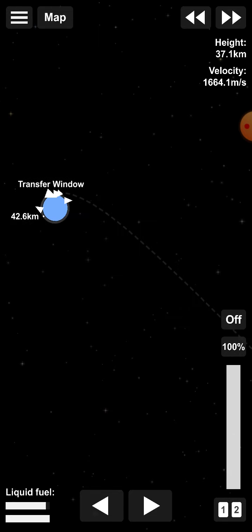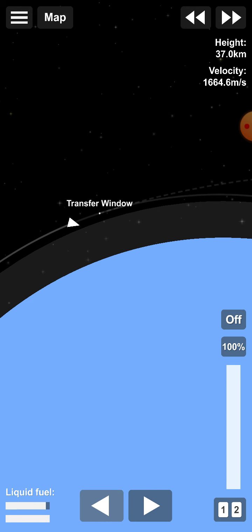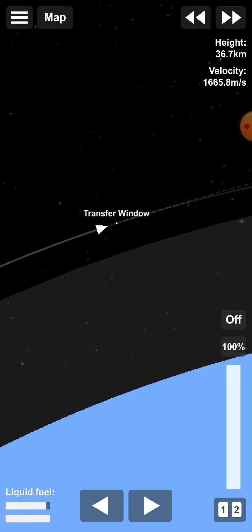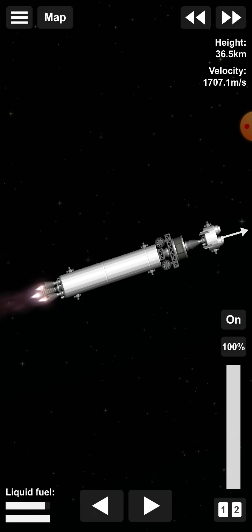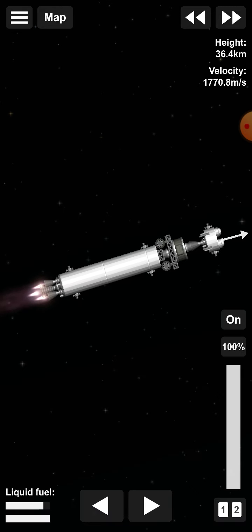Okay, we are now about to do our burn. We're going to speed up so that our orbit will crisscross with Mars. We're going to do ignition in 3, 2, 1, engine ignition. Our velocity is now past the 18,000 meters per second mark.